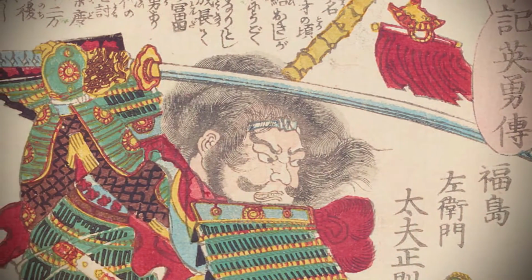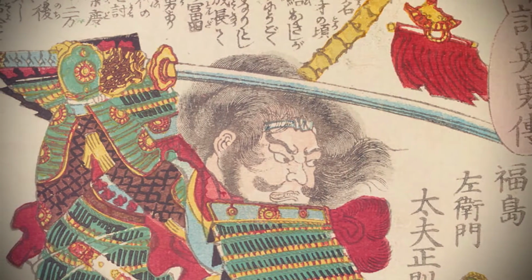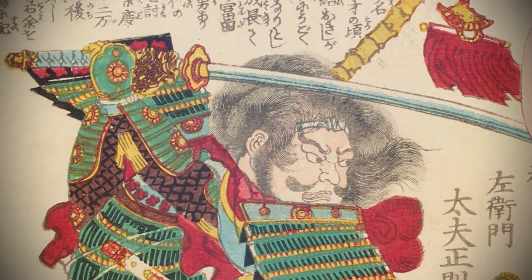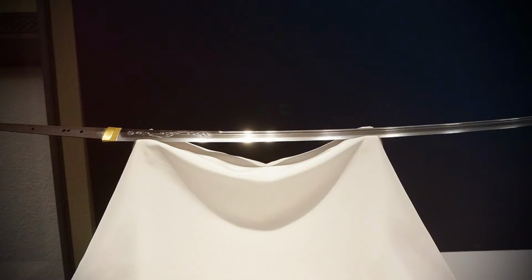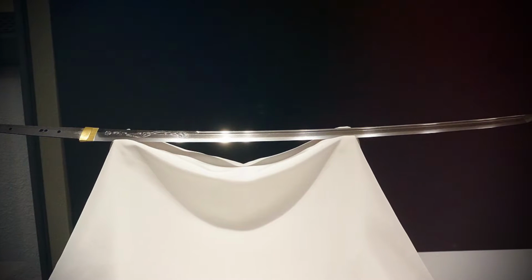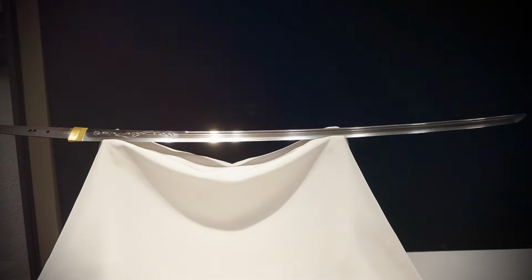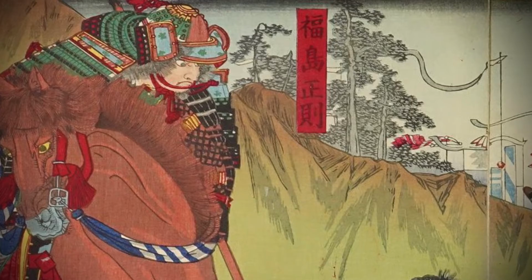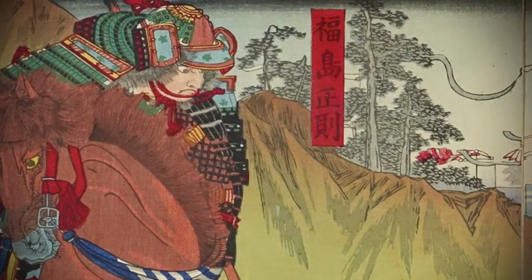Fukushima, distinguished in martial arts and celebrated for his achievements in numerous battles, possessed several famous swords. The manner in which the celebrated sword Fukushima Kanemitsu came into his hands is quite telling of his character. The incident occurred in 1600 when he became the lord of a certain castle.